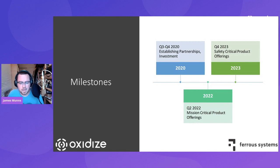So we see these milestones being, between now and the end of the year, establishing these partnerships with compiler companies, potential customers, silicon vendors, and anyone building tools around Rust. We're looking to be establishing those partnerships between now and the end of next year. Then we're really hoping to kick off the technical focus and, about 18 months from then, offer our first version of mission critical Sealed Rust around the middle of 2022. And then we hope to have our first safety critical qualified version of Sealed Rust by the end of the year 2023.